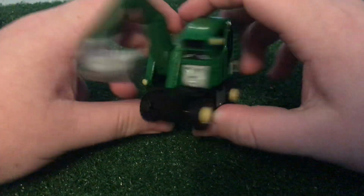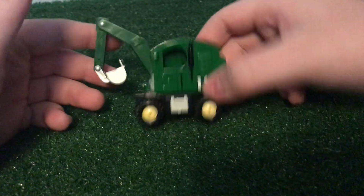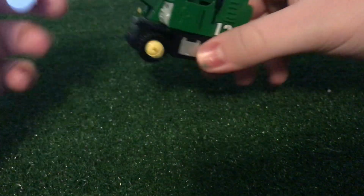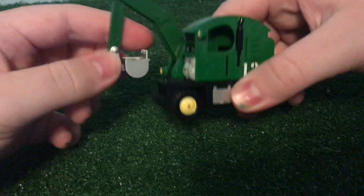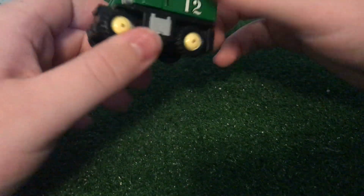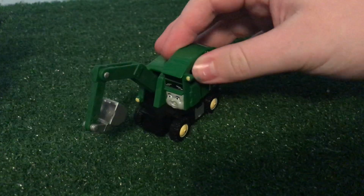But Alfie is very interesting. I don't really know the general consensus on him. I think he's a really good model. The pro is that his crane, or whatever this arm is called, I don't know, has a lot of articulation, which is good. Only problem is that he can't spin around, and he's also really big.